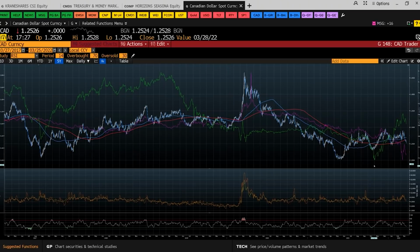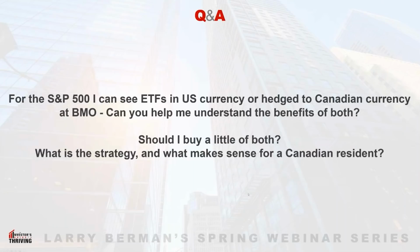The default for most people is to go unhedged. And at times, so let's say the Canadian dollar weakens, but the US market goes up. You could have no return at all from owning the S&P 500 because you've lost it all in the currency. So your currency call is pretty important, and all these things factor into my currency call. So hopefully that answered your question there. And so the answer, should you buy a little bit of both? You know, again, depending on your time horizon as to what you do there.